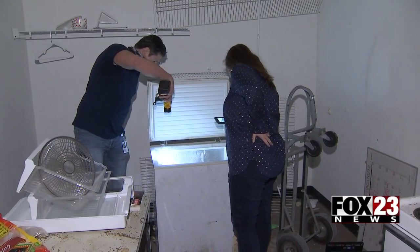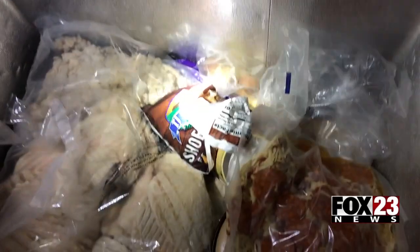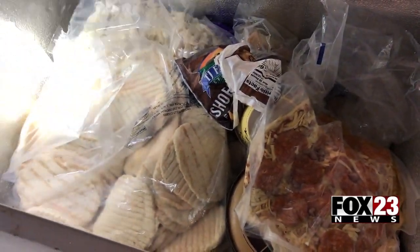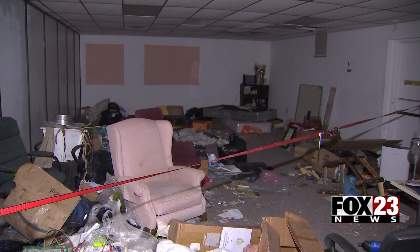But I'm not sure what the point of it is because with no electricity, there's no way to keep it cold. With meat inside, you can imagine how bad it reeked. Oh yeah, it's awful. Now it's starting to linger. Strong enough to fill the building.